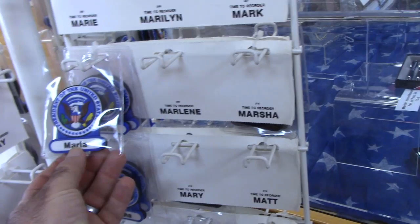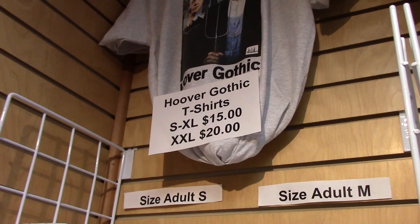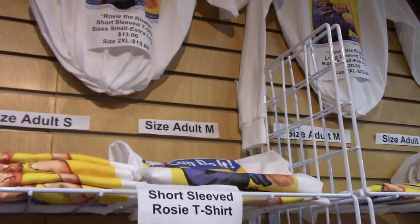Unfortunately, it is time to reorder mine. I do believe I am going to get the Hoover Gothic shirt, and it is $15. Good deal. Becky, would you like a Rosie the Riveter? Yeah. We can do it shirt. Yeah. Alrighty. $13 for Becky's shirt.